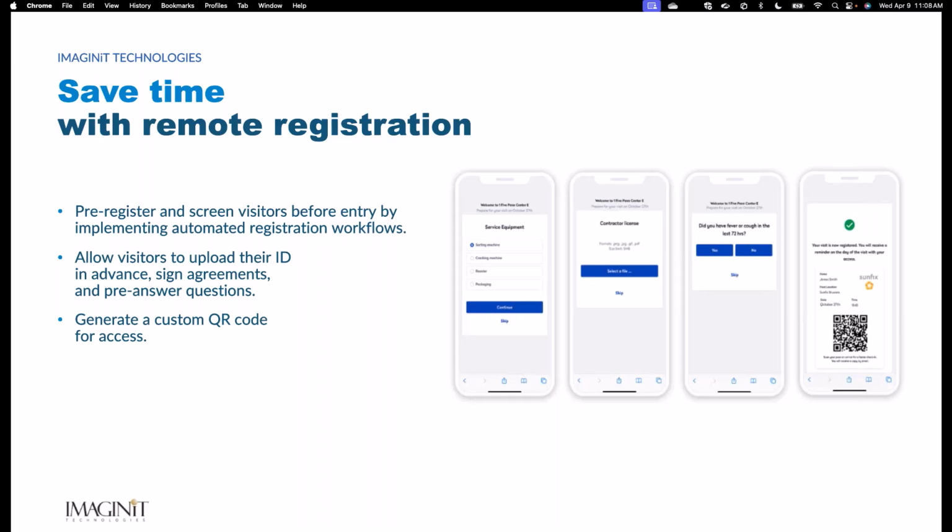And with the pre-registration process, you're going to be able to screen visitors before they arrive on site. Automated registration workflows greatly reduce wait times in the lobby and ensure a smoother check-in process. Visitors can upload identification, sign agreements, and answer any questions in advance through customized workflows that you can create to streamline their entry, making it more efficient and hassle-free. Overall, these measures are going to help save time and create, as mentioned earlier, that more welcoming and efficient experience for the visitors.